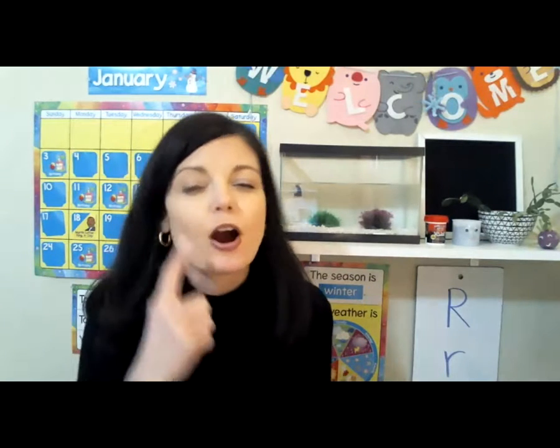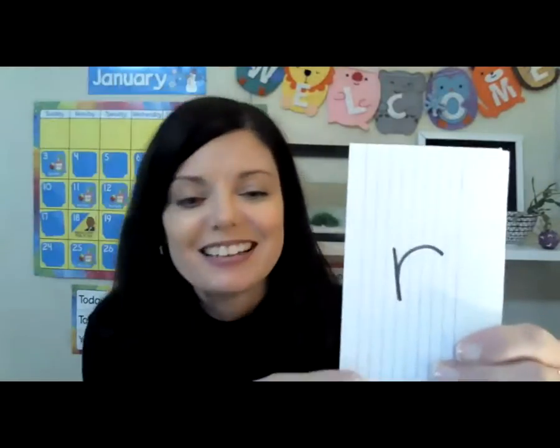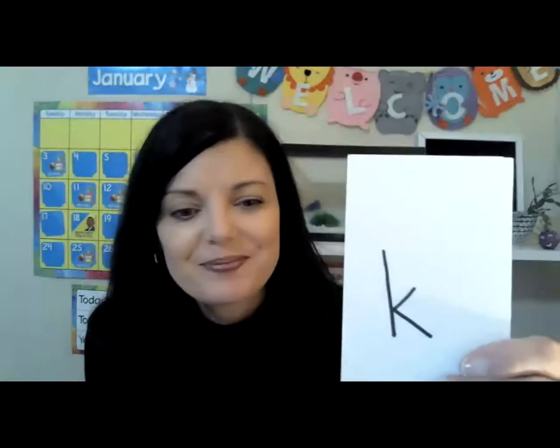I thought we'd do a little game today to help us remember that R says r like a rocket. You can be a rocket today and blast off or jump up really high when you see the letter R, uppercase or lowercase. Okay, are you ready? Stand up. When you see an R, blast off and jump up as high as you can. Okay, here we go. Blast off. Let's keep going.